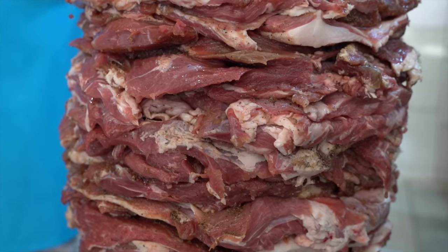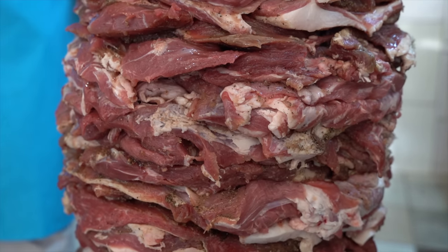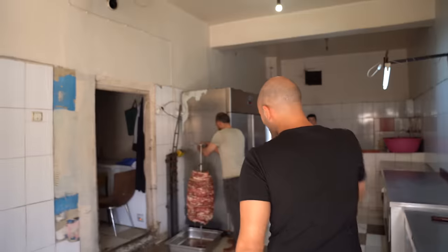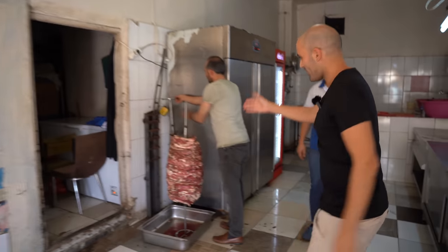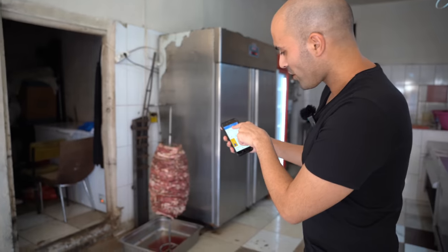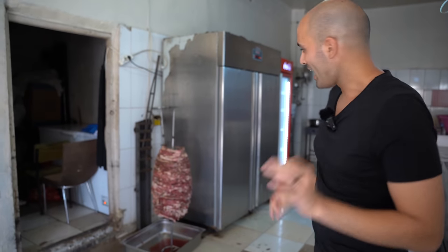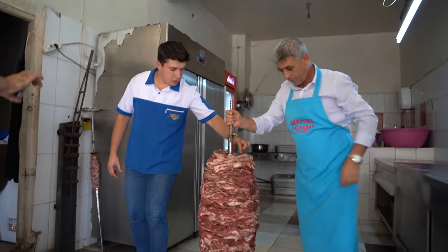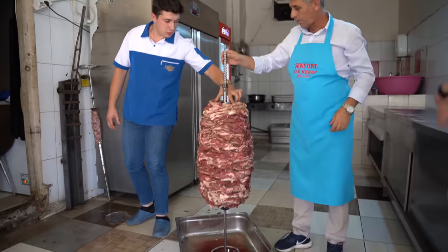Number one. Now he's going to stay here for a few more minutes to rest and then he's going to put it in front of the fire. We are ready to replace the Cağ kebab. This is the third one of the day, 3 p.m. in the afternoon, and they are already setting up the third one. And they sell 5 per day. Unbelievable.